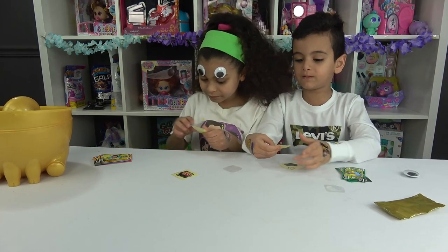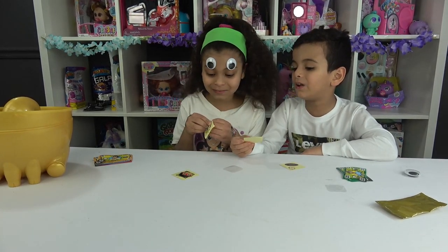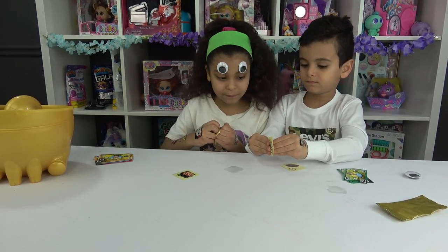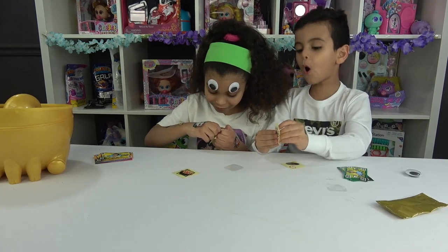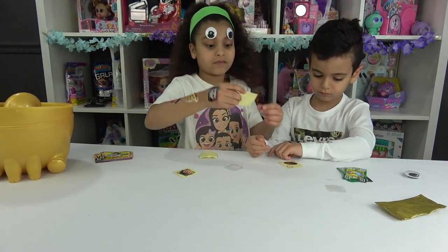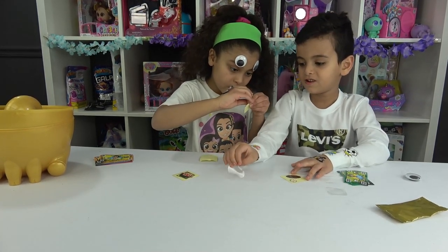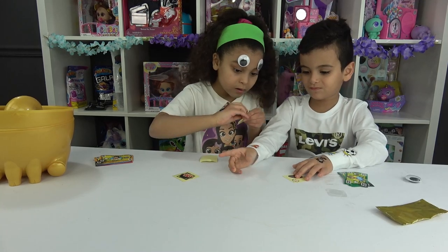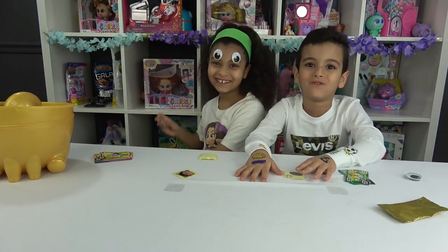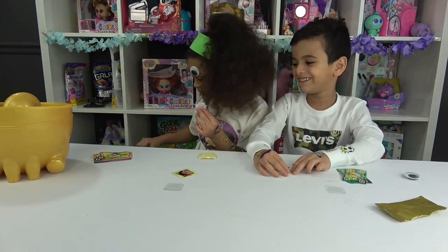Mama, how do you open this? Because I didn't even get to open it. What? This. You didn't even ask me. Okay, fine. I'll give you some stickers. Here's another sticker. Okay, another one for you. Are you okay? No. I'm not okay.